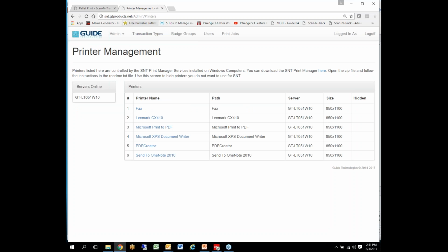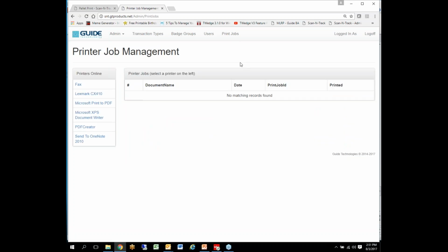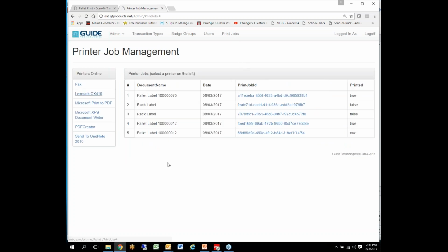All right, now I just flipped over to the admin section. We didn't really cover this, didn't have time for it today, but there is a full admin section in here where you create locations, which represent different XA environments, wherever they might happen to be. You set up printers. It's got some license management. This is where you set up your badge groups that we talked about earlier and what transactions they have access to. And you can also look at your print jobs.